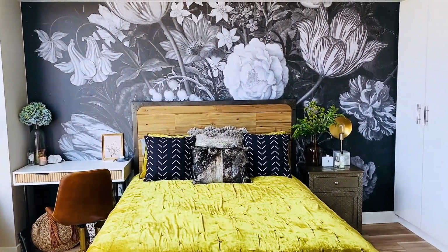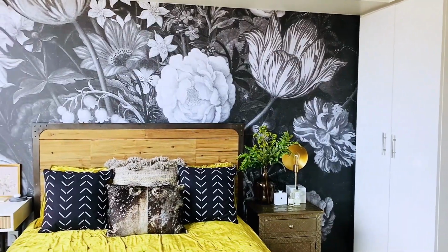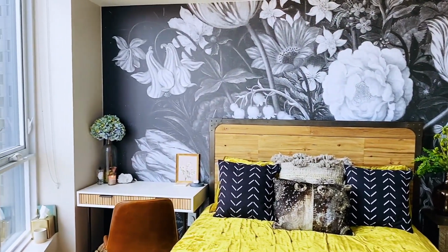Perfect example is this wallpaper we recently put up. This wallpaper makes such a huge impact on this room that not much more has to happen stylistically for this bedroom to come together and look beautiful. This wallpaper is doing the heavy lifting. And when you make one of those big, bold choices, then the other things in the space fall into place so much more easily because you have a very clear sort of inspiration focal point. It really just makes the rest of your styling much easier.